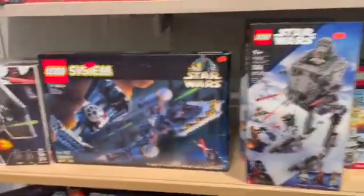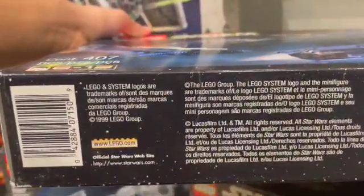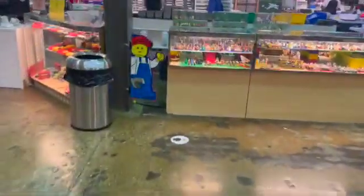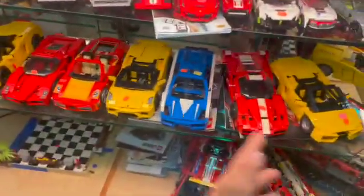Then we have some new sets, and of course, I believe this one's for like $2,199. Yeah, something like that. Yep. Really cool to see. I know I keep saying that, but this is just amazing. Got some cool books over here with some open sets, like I said over here. And then a bunch of minifigs in that display case. A bunch more police cars. I don't even know what this line is called, but they're really cool, and I think they're awesome.